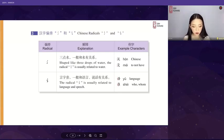Two radicals for today. First one is 三点水, 3 dots of water. The shape is shaped like 3 dots of water, right? 3 drops of water. And this radical 三点水, it is usually related to water.